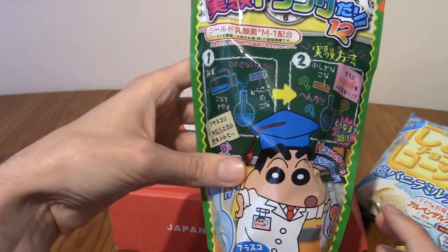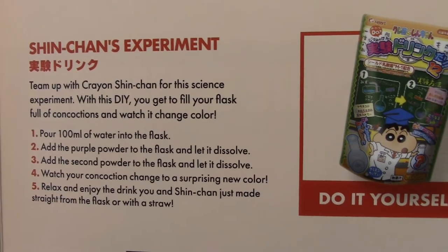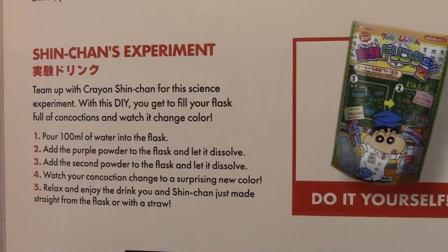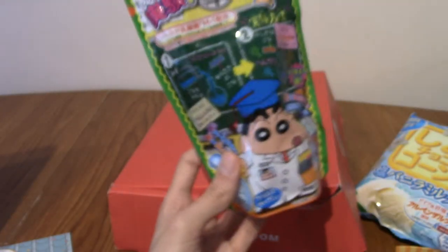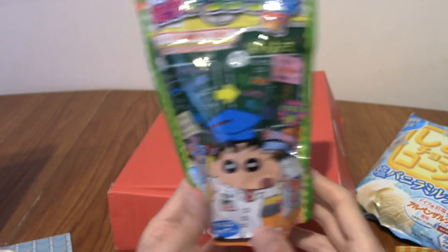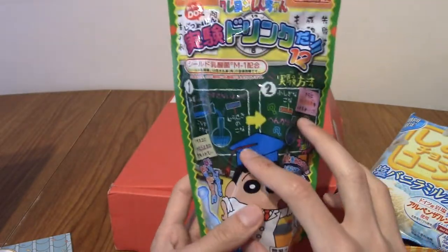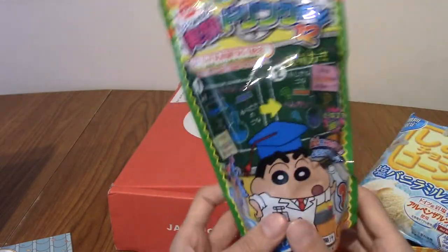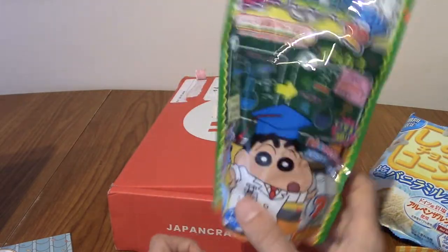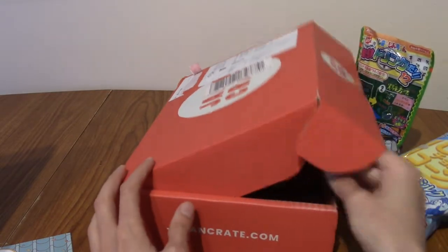All right. This is Shin Chan's experiment. And yeah, you pour the powder in, it changes colour and everything. Honestly, I think in the history of Japan Crate DIY things, this is one of the coolest, because you've got a little bit of a prop as well, the conical flask or whatever you call it. That is going to be really fun. So I'm going to be doing that on the next episode of Japanese Snack Reviews.